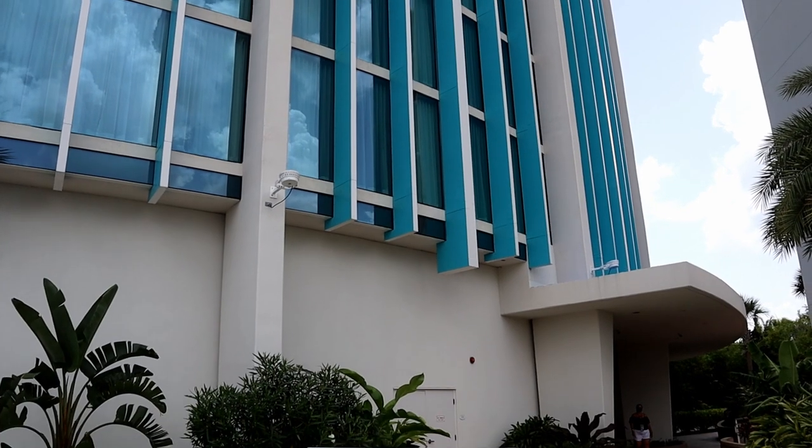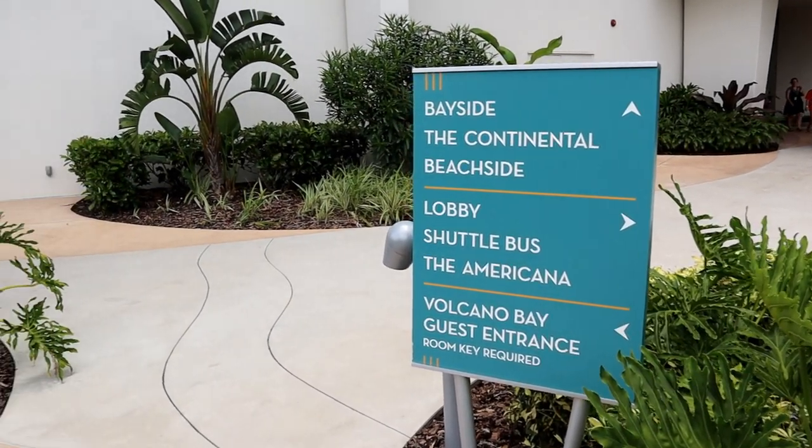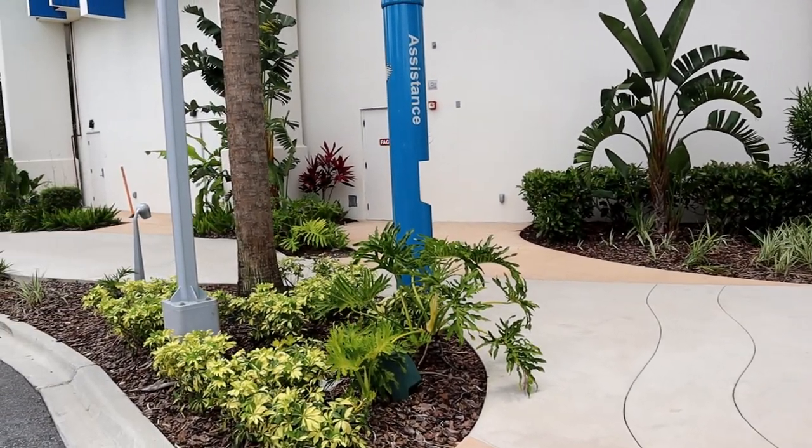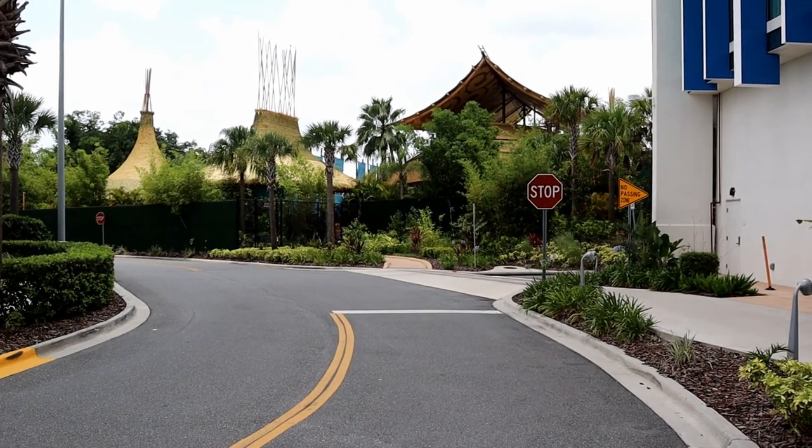Past the Lazy River Courtyard, you'll find the Bayside and Beachside Towers, which house the Volcano View Rooms, as well as the private walkway between Cabana Bay Beach Resort and Universal's Volcano Bay Water Theme Park, which you see here.